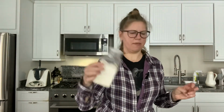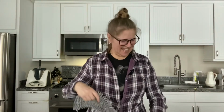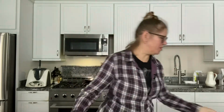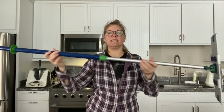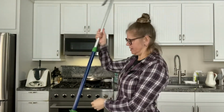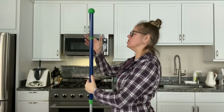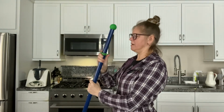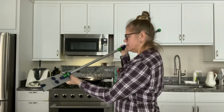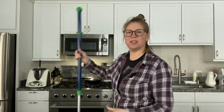Also, this jar, I keep it in the kitchen and in the bathroom. Also, it is an amazing floor mop, the Norwex mop. There is a stick like this, and it's a little, but it's so sturdy and so good. That was the first thing I bought when I joined Norwex, so it's 4 years old now, and looks like new to me.